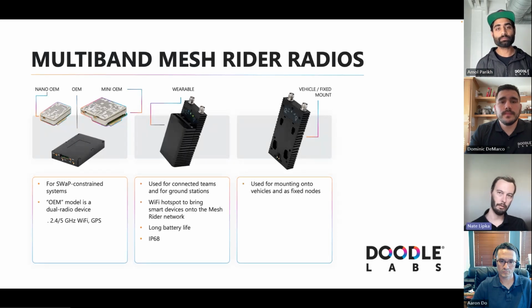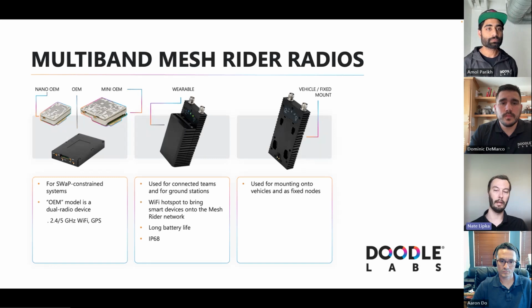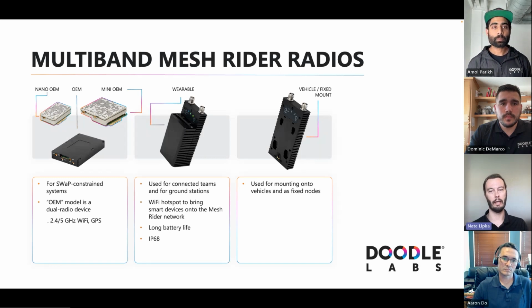Yeah, good segue into, can you tell us just about Sense really, and about the Mesh Rider technology, and what is the alternative that Doodle Labs has cooked up to those issues that you talked about?